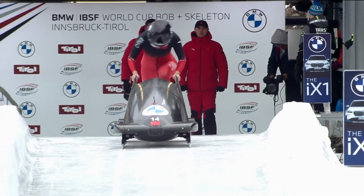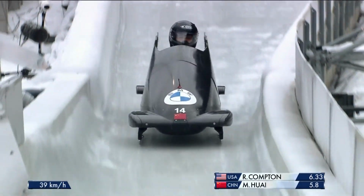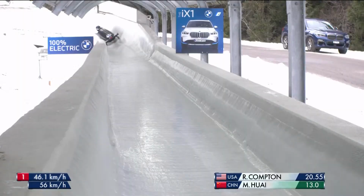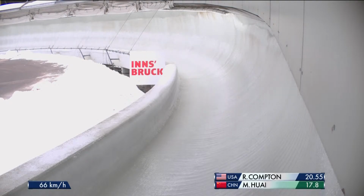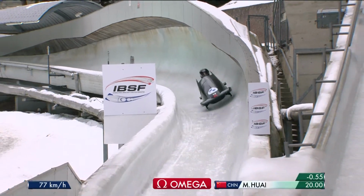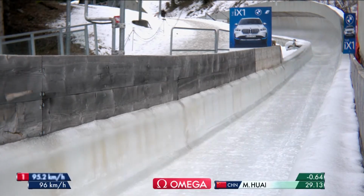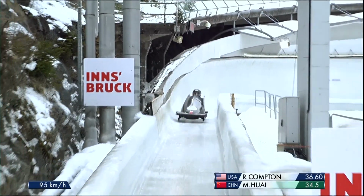Rocking back on the handles to try and drive forward off the block. 6.03, so 0.3 of a second quicker than Riley Compton. Again, nice and quietly through corner 3. And that 0.3 advantage up to half a second. She makes the same tap there by the loose start, 4 to 5. And again, down into the Kreisel, puts a little low offline.